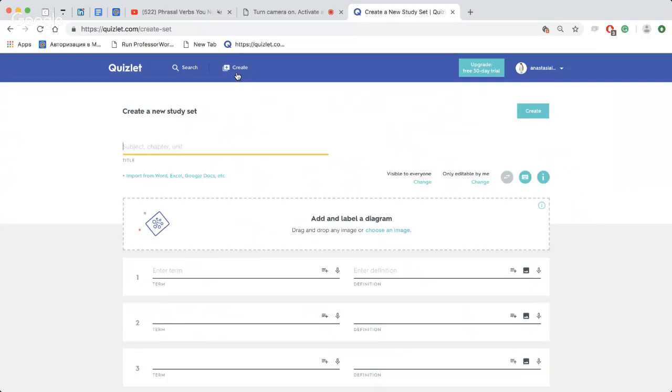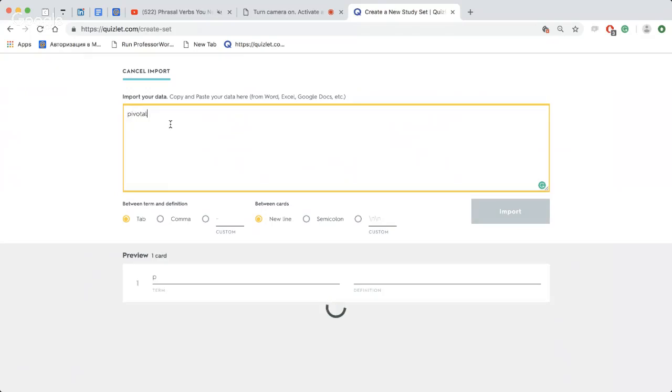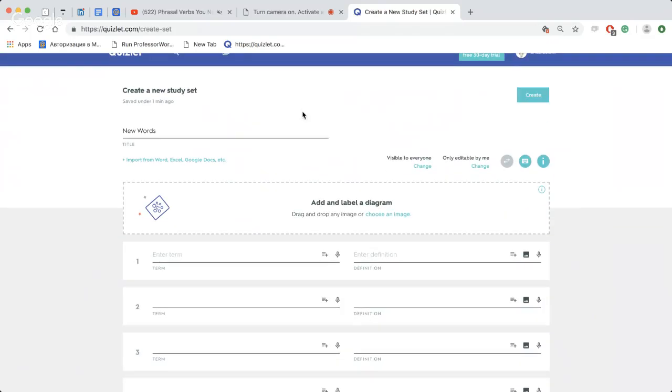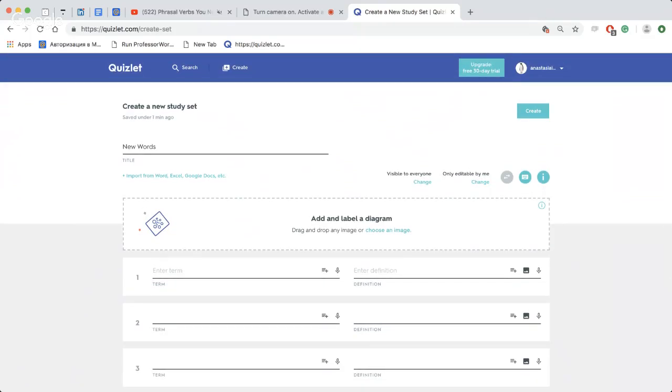And the best thing here is that you can always create your own study set. So for example, just new words, and you can import it from Google Doc. For example, pivotal equals important. You can just copy paste it, and then you see it actually gets divided between term and definition columns. I think it's super useful, and you click on create, and there it is. You can start using it. So if you don't use it yet, please make sure you do, because in my opinion, it's just awesome. You can do it for 15 minutes before you go to bed.